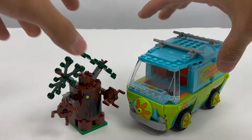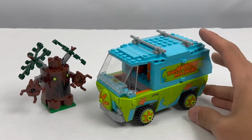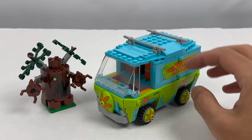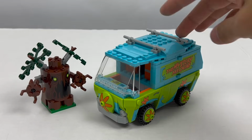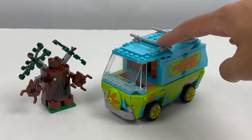The final set here is the LEGO Scooby-Doo Mystery Machine from 2015. Now, for whatever reason, when LEGO Scooby-Doo first came out in 2015, I did not buy a single set. Now, personally, I'm not the biggest fan of the cartoon, not because I think it's bad, I just haven't seen it. I didn't really grow up on it, so I guess I didn't really have a connection to Scooby-Doo.